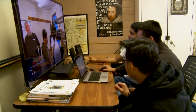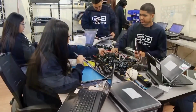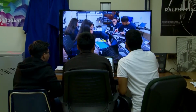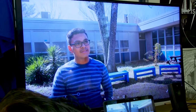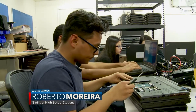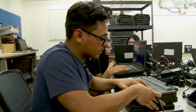Roberto Moreira, Ellie Pineda, and Michael Guerrero are all huddling around their class video. This is one of E2D labs located in Garinger High School, showing fellow students learning to repair donated laptops. Students are trained to fix computers, replace hard drives, install software, and license computers. How did you find out about E2D? A friend recommended it to me, and I looked into it, and I applied. So right now, I'm just putting in the hard drive, and I'm just closing the back and changing some other settings that we are required to do.